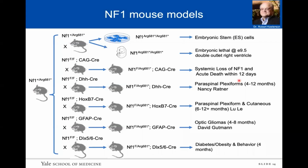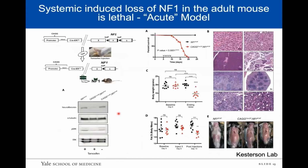We are fortunate to have the opportunity to collaborate with Professor Castelson, a leading scientist in this field who has developed a variety of NF1 genetic models. In the first one, we use an acute model. For this transgenic mouse, when tamoxifen is injected, tamoxifen can initiate acute NF1 loss, which is confirmed here. What we found is that acute NF1 loss can induce quick loss in body weight and body fat. As a result, these mice died in just a few days, very fast.